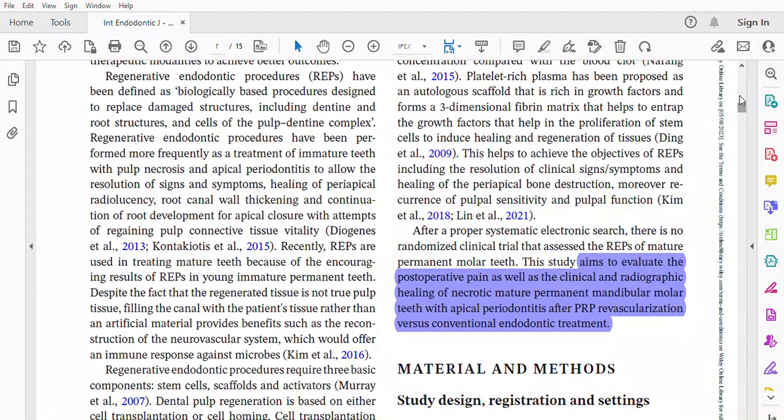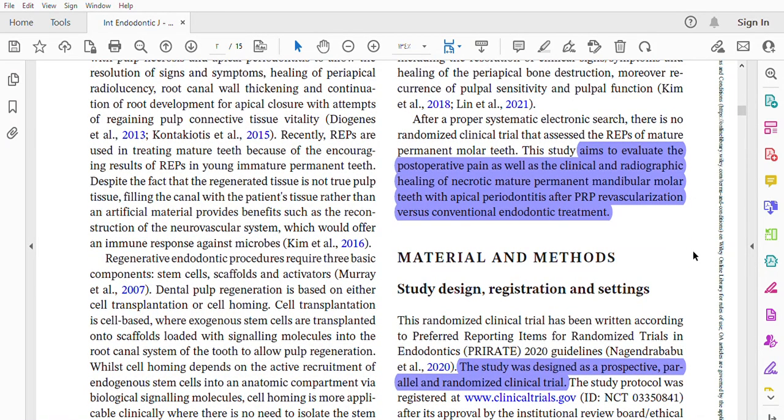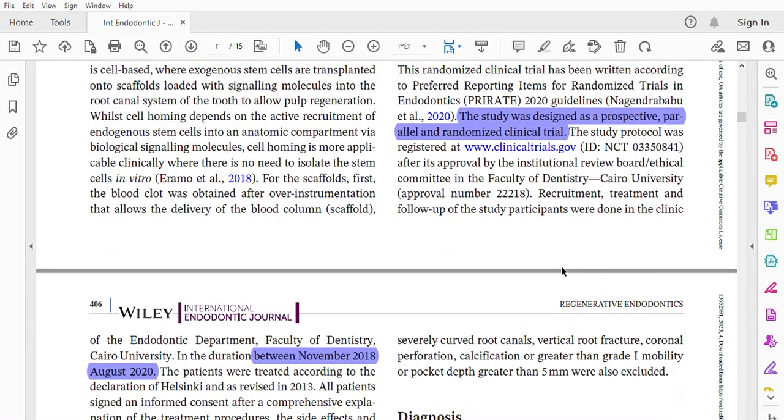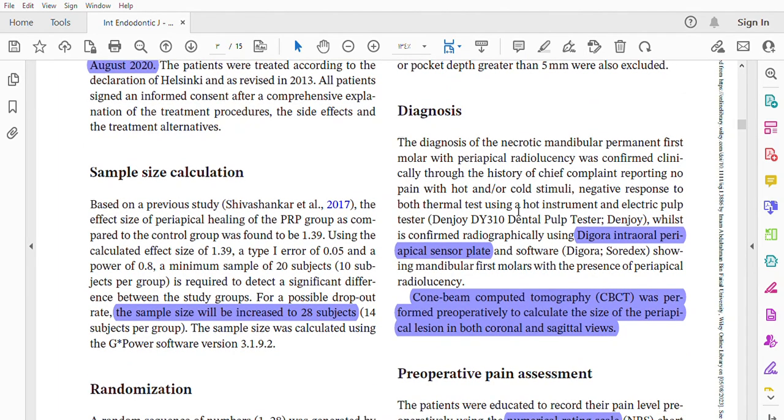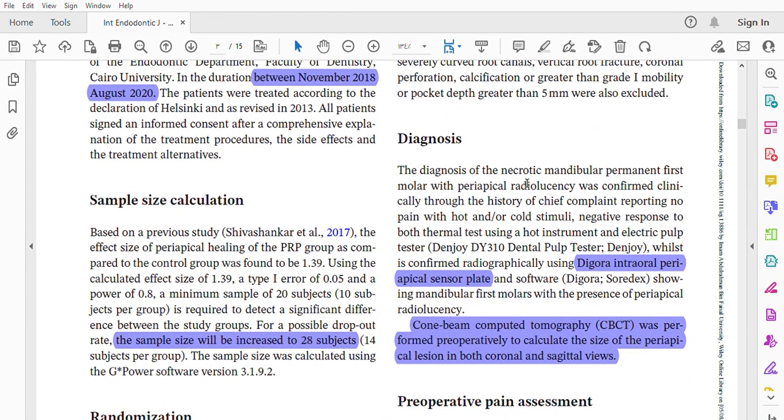The aim of this study is to evaluate the post-operative pain as well as the clinical and radiographic healing of necrotic mature permanent mandibular molar teeth with apical periodontitis after platelet-rich plasma revascularization versus conventional endodontic treatment. It's a prospective parallel and randomized clinical trial study, with a sample size of 28 subjects.